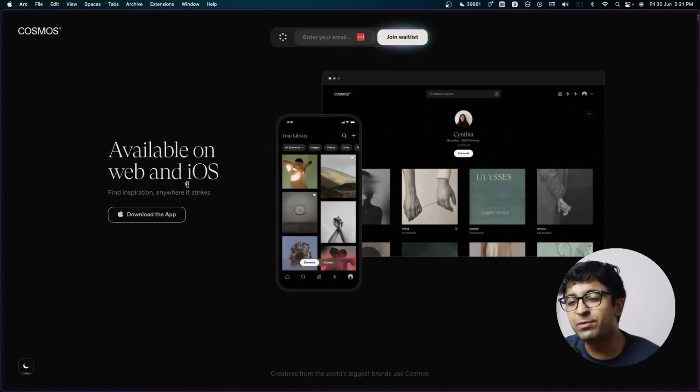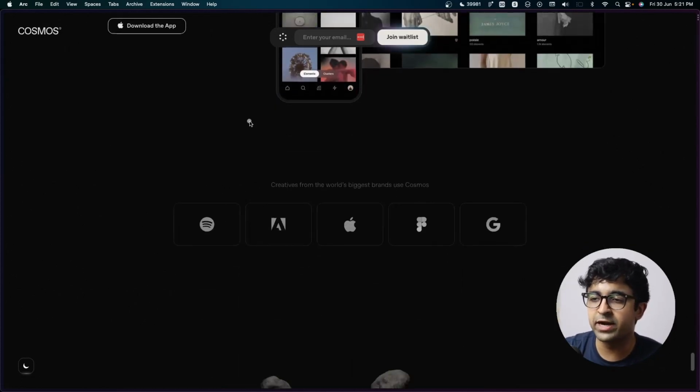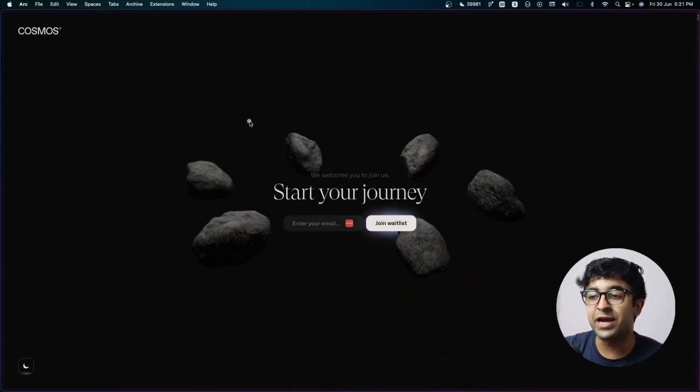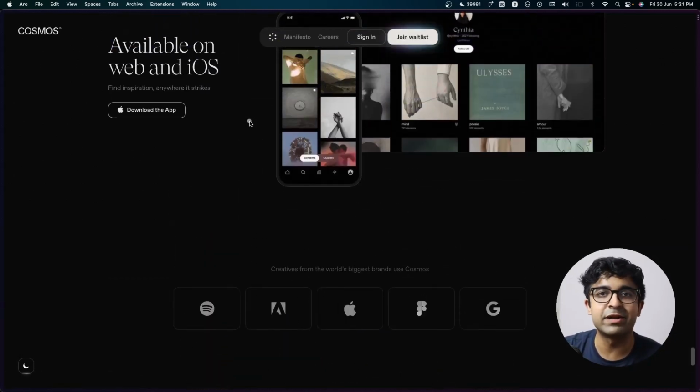Of course, it's available for both web and iOS. You can join the waitlist, and based on that, you'll get invited to it and you can start using it. I haven't gotten my invite, but I'm really eager to try this one out and maybe even make it my daily driver for saving content on the internet.